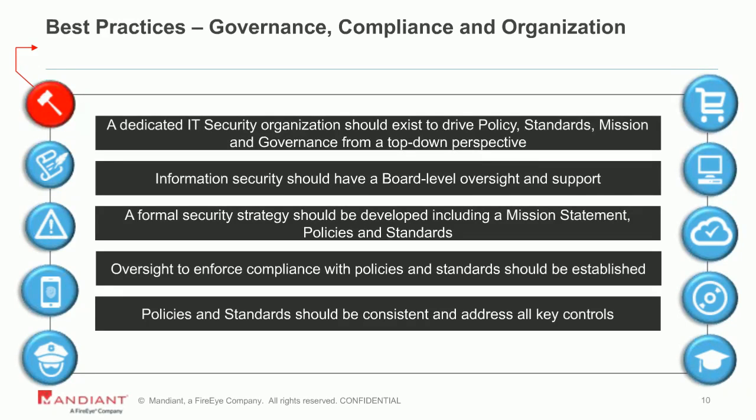Number 4, oversight to enforce compliance with policies and standards should be established. As we discussed before, a successful security organization is one that possesses that board-supported authority. We're all aware of the potential conflict that can arise here, so it's important for the security organization to have the authority to address the business concerns. So when we talked about that friction there, a proactive security stance will be that you do have the authority to address those business considerations in terms of merging them with the security considerations.